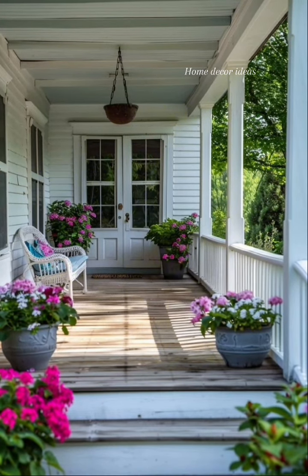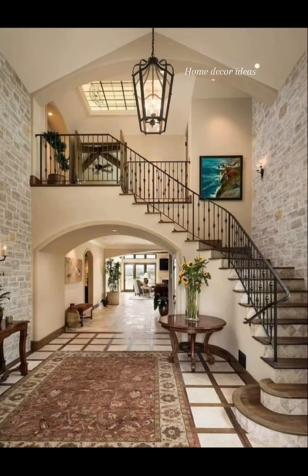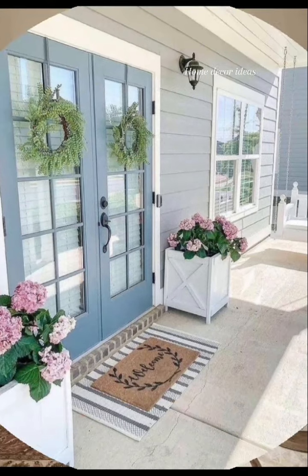Let's start with the heart of the home, the kitchen. Think exposed beams, vintage accessories, and floral patterns. Add farmhouse sinks and open shelves to showcase your favorite cookbooks.